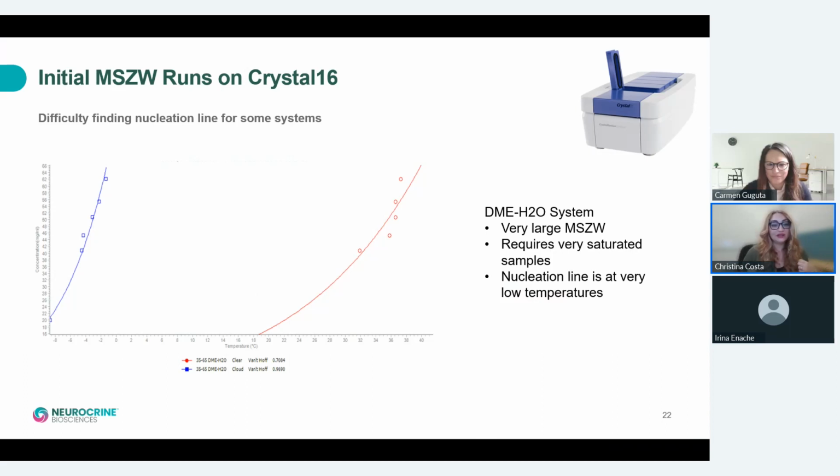Because this is such a large gap in the metastable zone width, we have a very large unstable region. It also requires our samples to be very concentrated. These are all 40 mg/mL or higher in order to even get to this point. Although we were happy to finally start getting some data, it probably took us 20 or so tries, which is not normal when we're doing these types of experiments. We were able to finally get some data, which was exciting.